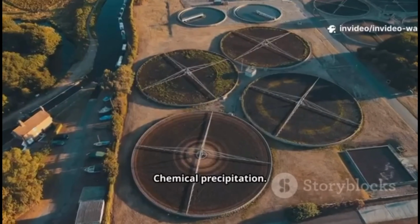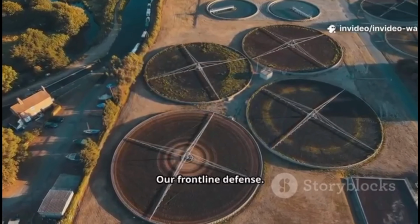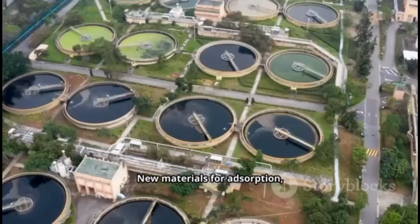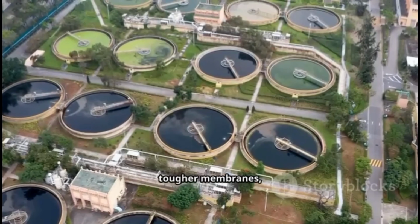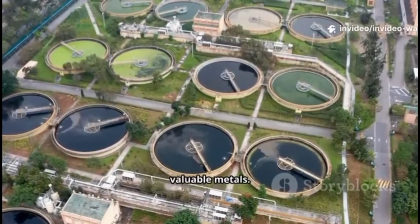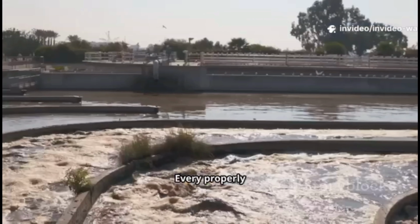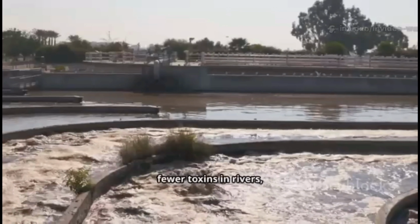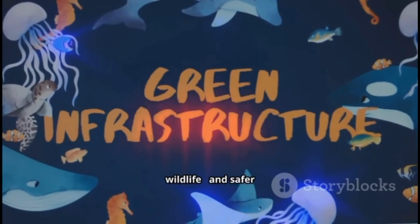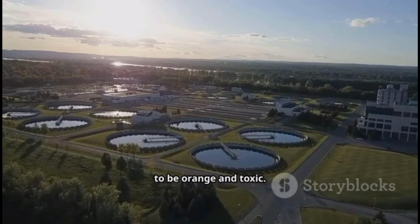Chemical precipitation, ion exchange, membrane filtration, our frontline defense. These tools keep getting better, smarter and more efficient. New materials for adsorption, tougher membranes, greener processes, even recovering valuable metals. Imagine pulling copper or zinc from wastewater to make new products. Every properly treated gallon means fewer toxins in rivers, lakes, and oceans, healthier fish and wildlife, and safer water for our communities. The future of our water doesn't have to be orange and toxic.